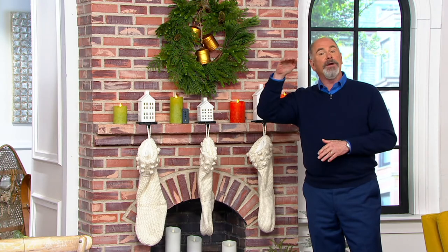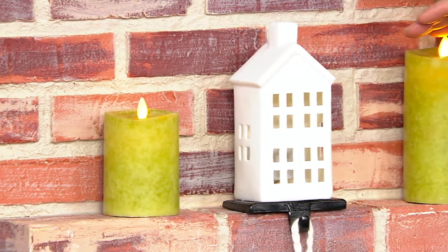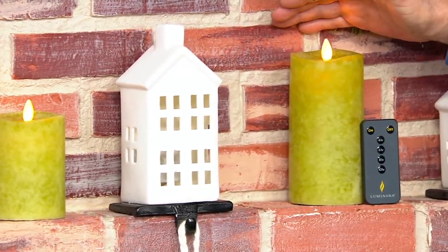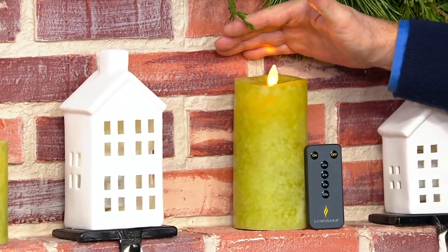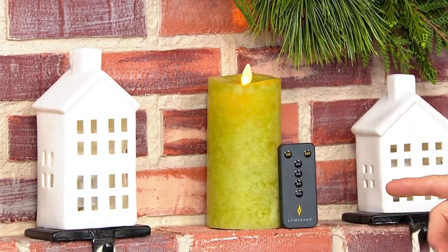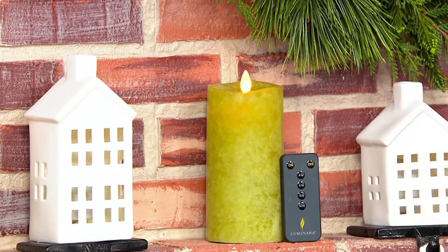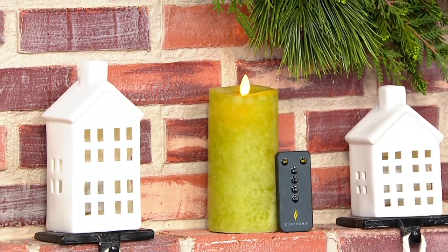Whether you make pizzas or flameless candles, there's always going to be someone at the very top of the food chart, so to speak. And here at QVC, in battery-operated candles, it's Luminara. They are by far the most lifelike, realistic flameless candle in existence. Even up close, they will fool the eye. But the beauty of a flameless candle is that you can do what I've done, put it on the mantelpiece, close to greenery, but not have any concerns, no worries whatsoever.